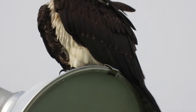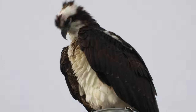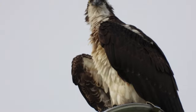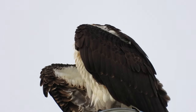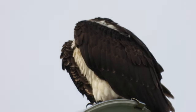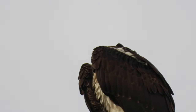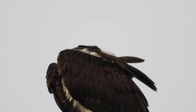Not working. It's always a minor slip up with this thing here. Phew, I almost lost focus on the osprey. That always happens. Beautiful osprey. I do need to tilt it up just a little bit here. Oh, wait. Almost lost focus again. For some reason this thing tilts all weird.